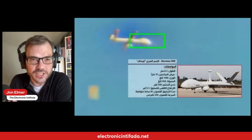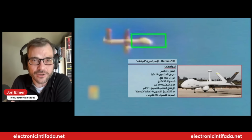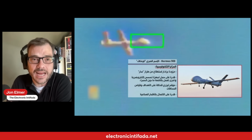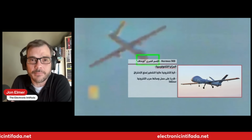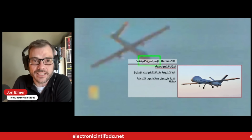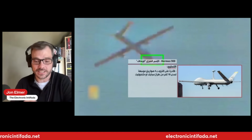This is drone footage. This is a qualitative upgrade in the battle in the north. Hezbollah has downed Hermes drones. This is a Hermes 900. This is the flagship drone of the Israelis. This is the killer drone that wreaks havoc and rains death in Gaza, and increasingly in the West Bank.